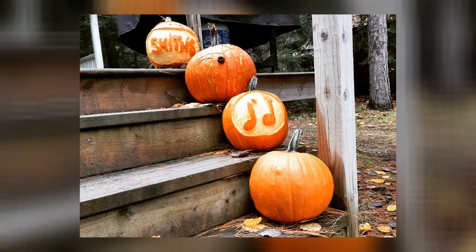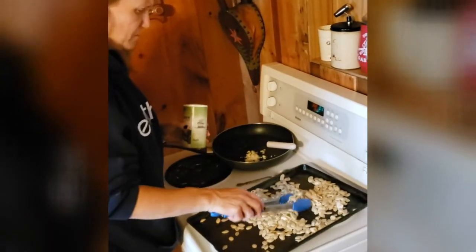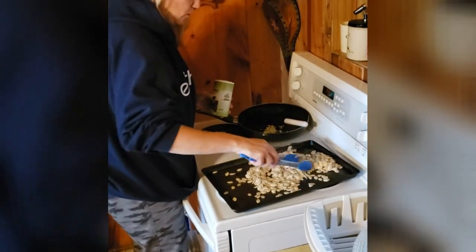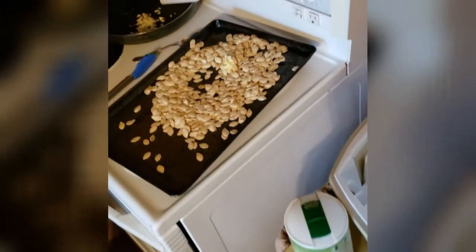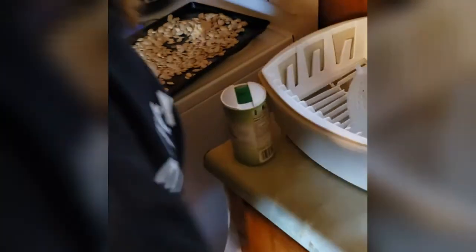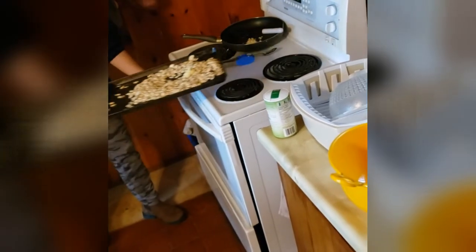How cute are these pumpkins? The guys did such a good job. Just doing a little pumpkin seeds. Little pumpkin seeds. Whoa, nobody saw that. What's that you're sprinkling on there? Some better be mad. Like salt, really, but it's au naturel.